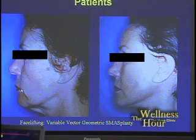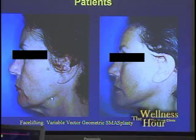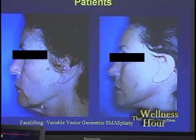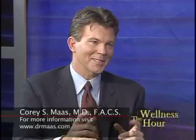There's a deep fold that almost looks like a C-shaped line that goes from her nose all the way to her jawline. And then while her jawline isn't nearly as severe, she's sort of got irregularity to it here, and then this redundant skin in the neck. Now, this person doesn't look like they need much. No, and they don't necessarily need much, and that's why they should be recovered in 10 to 14 days and get the result that they want.